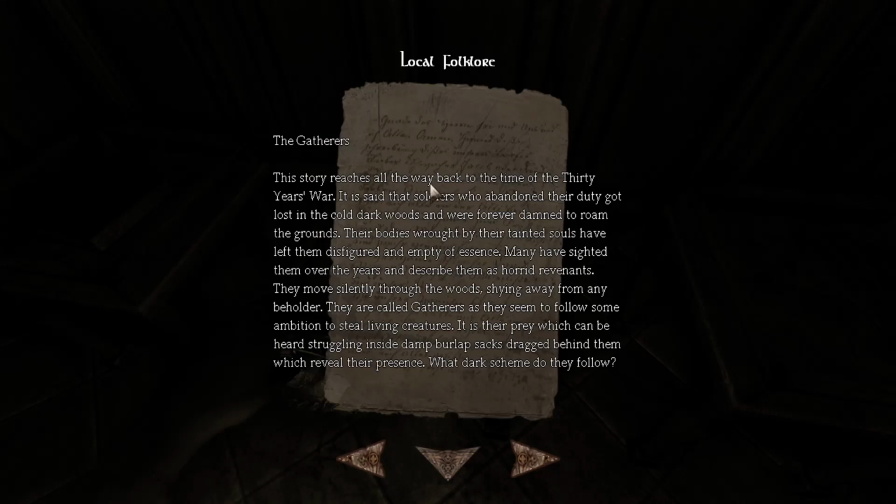The Gatherers. This story reaches all the way back to the time of the 30 Years' War. It is said that soldiers who abandoned their duty got lost in the cold dark woods and they were forever damned to roam the grounds. Their bodies wrought by their tainted souls have left them disfigured and empty of essence. Many have cited them over the years and described them as horrid revenants. They move silently through the woods, shying away from any beholder. They are called gatherers, as they seem to follow some ambition, stealing living creatures as their prey, which can be heard struggling inside damp burlap sacks dragged behind them, which reveal their presence. What dark scheme do they follow?